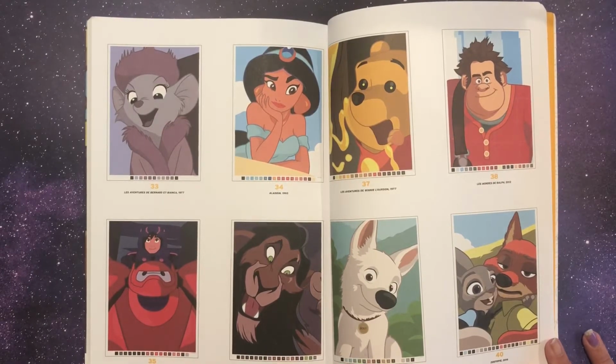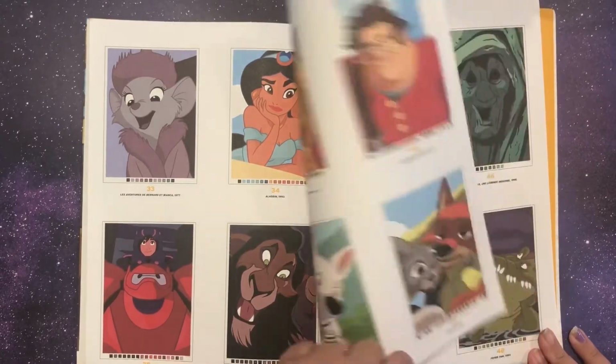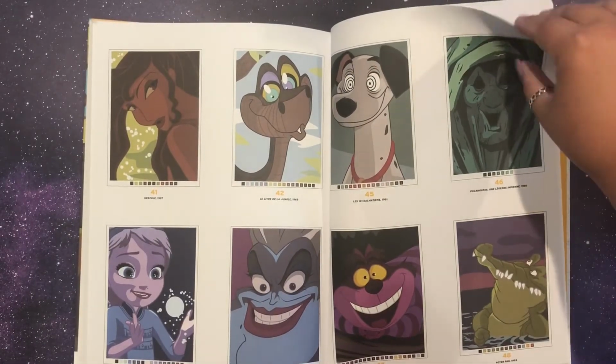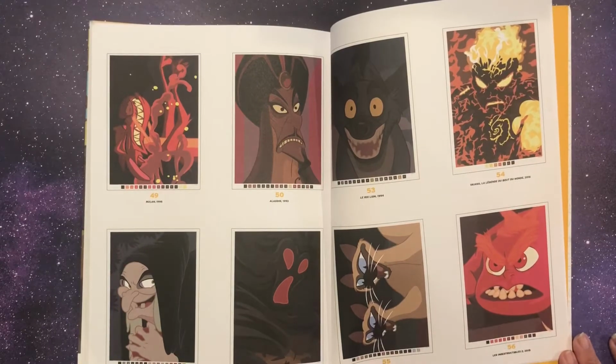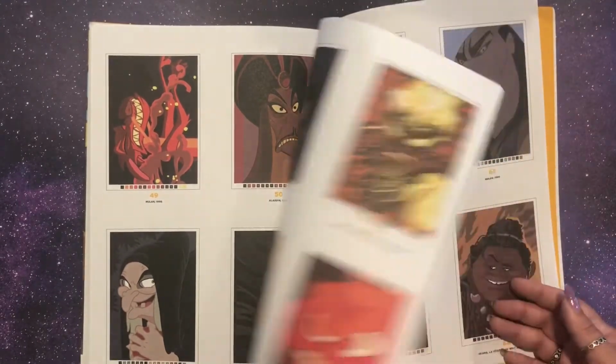These later books have more of the newer movies in them. So if you're really into the newer movies, these are probably for you. Like Frozen, even Princess and the Frog. See how dark these all are? Again, I'm just going to do a bit lighter for everything, but whew, they're dark.